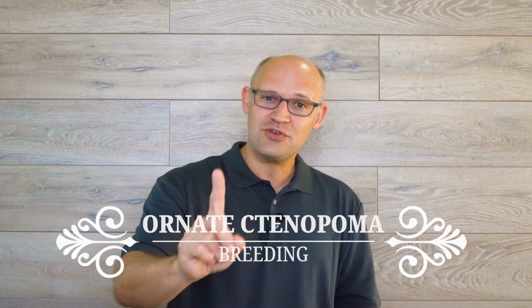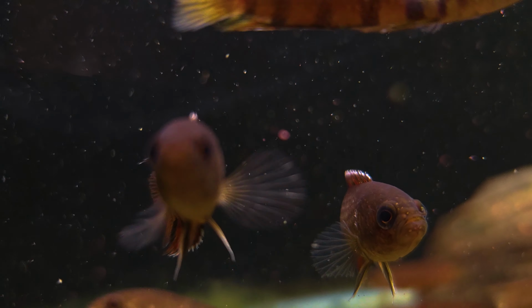Not only is this an outgoing, gregarious, beautiful fish, but it has interesting spawning behavior. And this is their second superpower. These practice parental care.